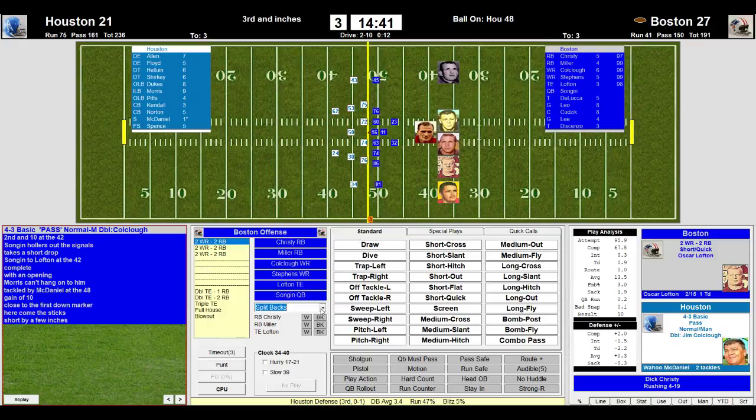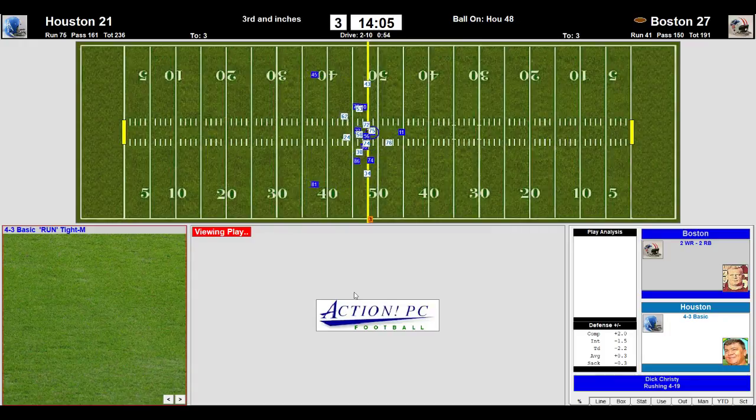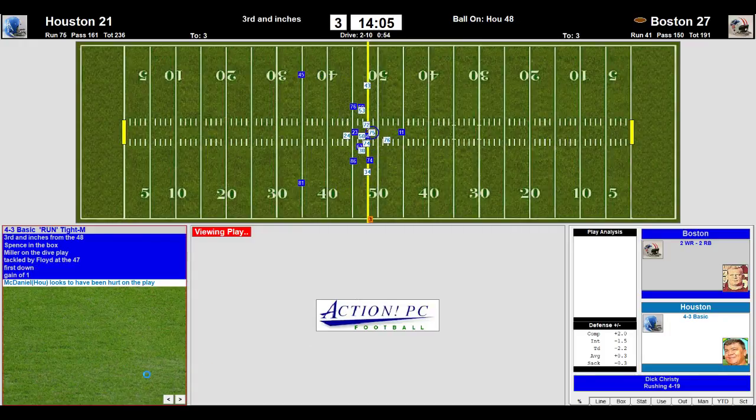Patriots will go in an I formation. The up back is Miller. Behind him is Christie. A dive to Miller. It's given to Miller. He's got the first down. It was a struggle, but he got the 1 yard he needed.